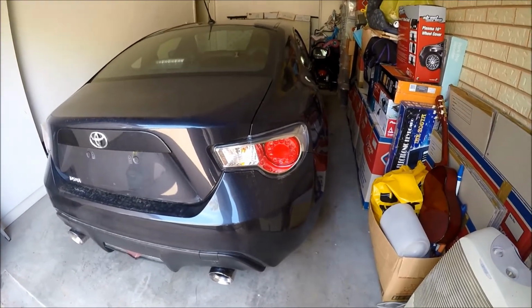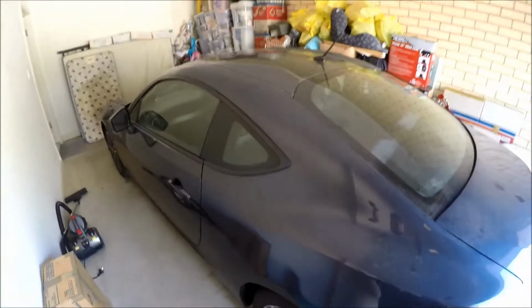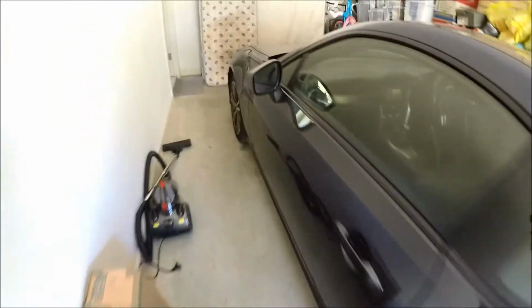I don't want any type of aftermarket. I love the sleek look here. We've got no shark fin. It's pretty much as standard as you can get it with no spoilers. I just wanted this build to be nice and sleek. So let's have a quick look at the engine here.